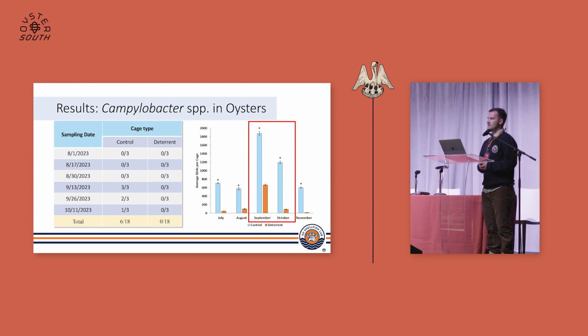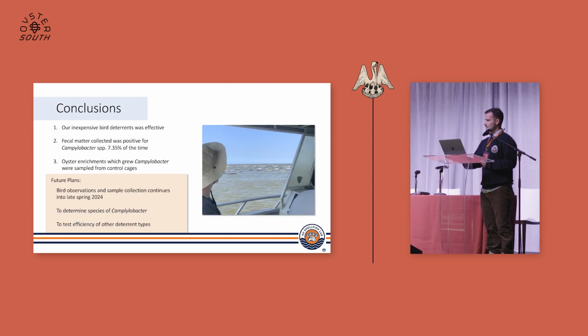So these might not even be Campylobacter that would make you sick. They could be some other species which might not be harmful to humans at all. And so in conclusion, we were able to see that our inexpensive bird deterrent was effective. There were about 5 times fewer birds on the deterrent cages than on the control cages.